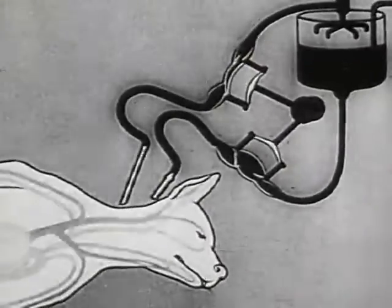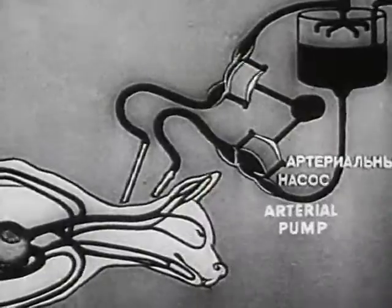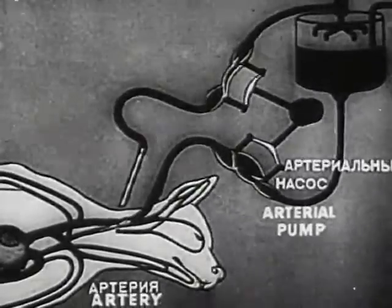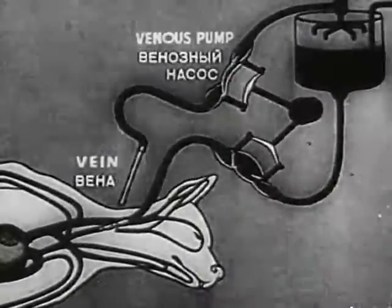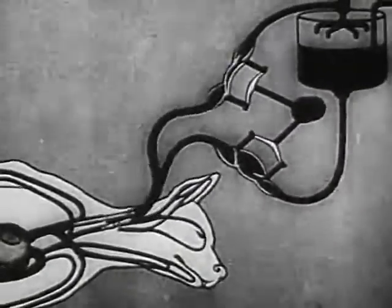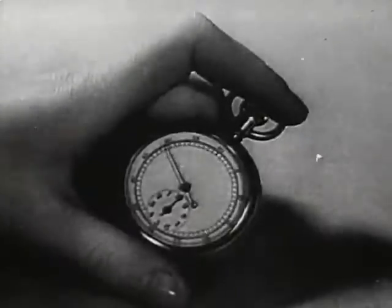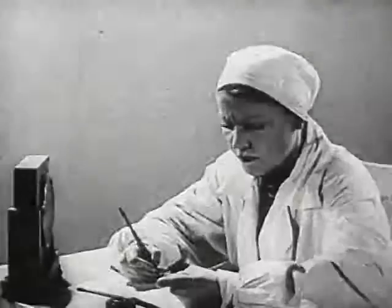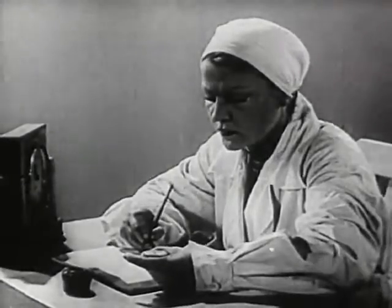Without operative interference, death would be final, as the disintegration of the body cells would gradually set in. The autojector is being attached before starting the revival. The arterial pump is connected with the artery. The venous pump is connected with the vein. Ten minutes have elapsed since the animal died.